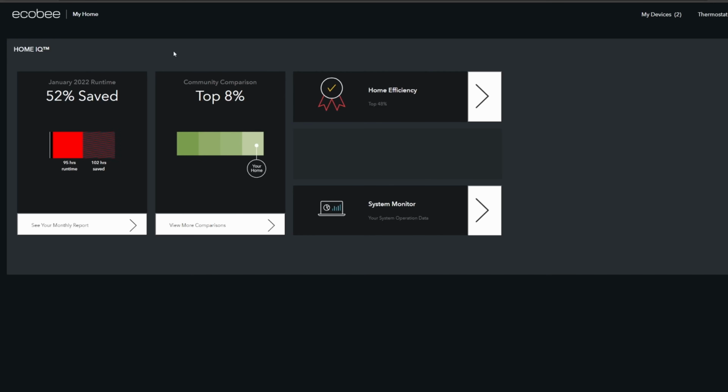So here is the Ecobee homepage. The Home IQ, that's what they call it. This is for the January 2022 runtime, for the thermostat in the garage. Don't let the numbers fool you because this is basing it upon a static set point of 72 degrees in a house. Some people probably don't care about this much, but I was just curious, so I figured I would install an Ecobee in the shop and see how it all played out.